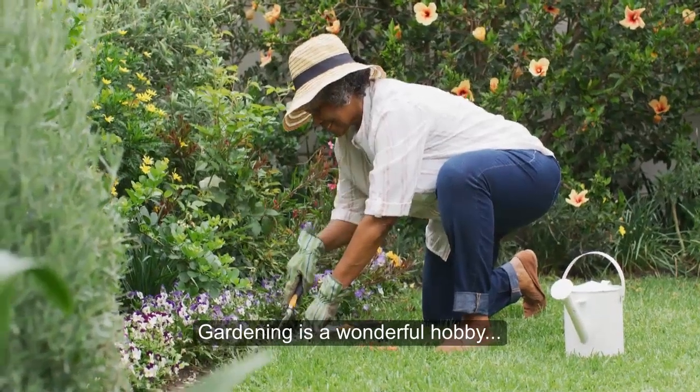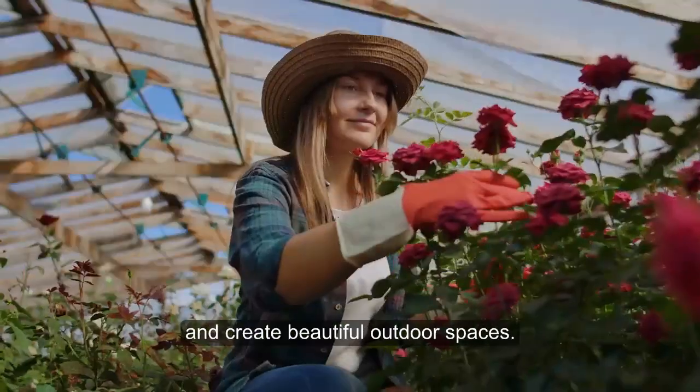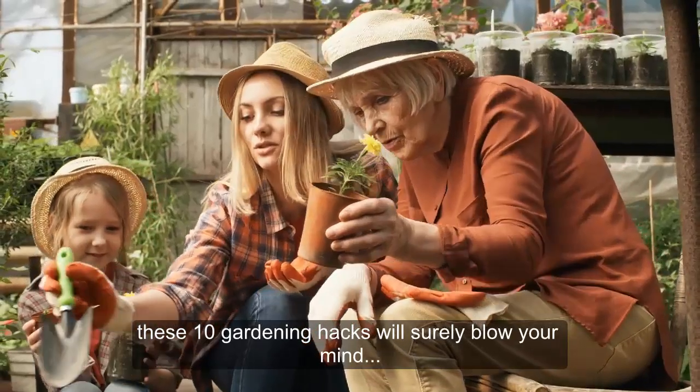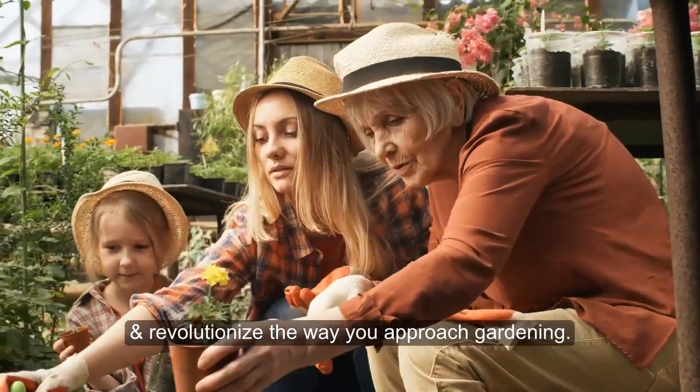Gardening is a wonderful hobby that allows us to connect with nature and create beautiful outdoor spaces. Whether you're a seasoned gardener or just starting out, these 10 gardening hacks will surely blow your mind and revolutionize the way you approach gardening.